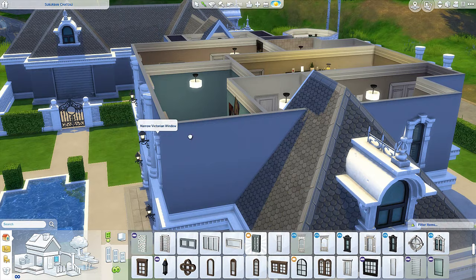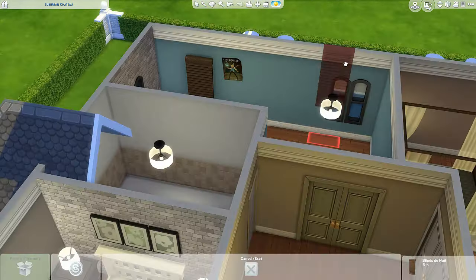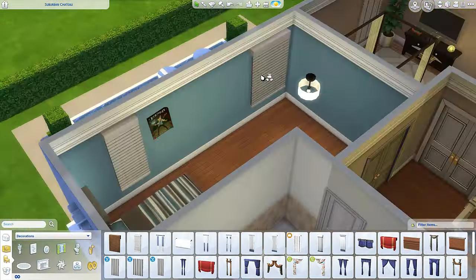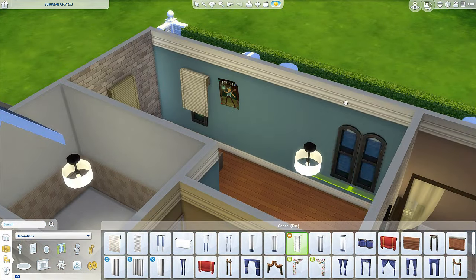So this kid is pretty spoiled, to be honest. This kid basically has everything that I want in my bedroom. But it's all fine, I think. There's nothing wrong with that.